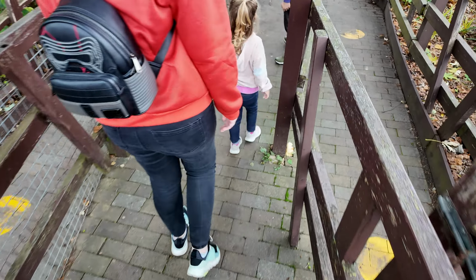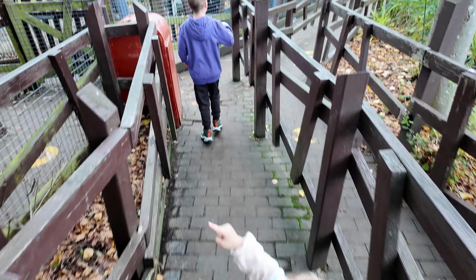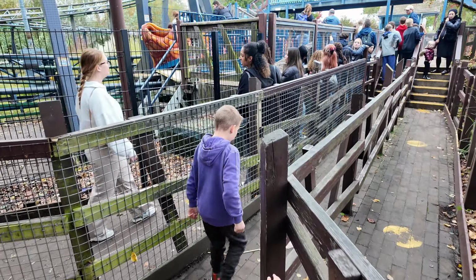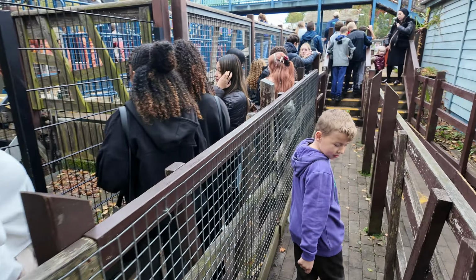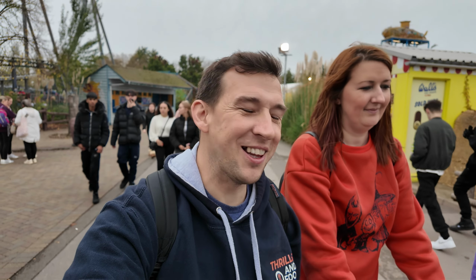Just empty the queue line for Flying Fish, since we've now been given our fast tracks for it, so we might as well come and experience it. No, it's down to 20 minutes, but I don't think it really is at all. This is a great little family ride. We just got on Franklin the Flying Fish. Great little ride, isn't it?